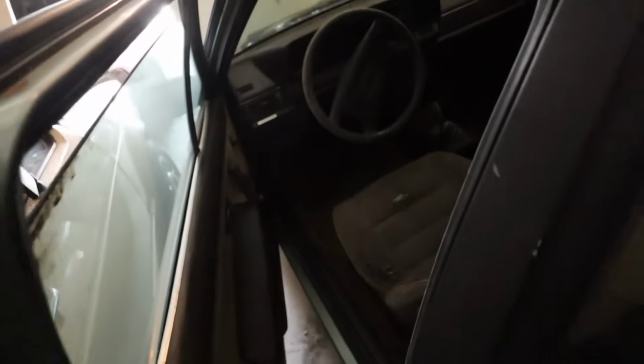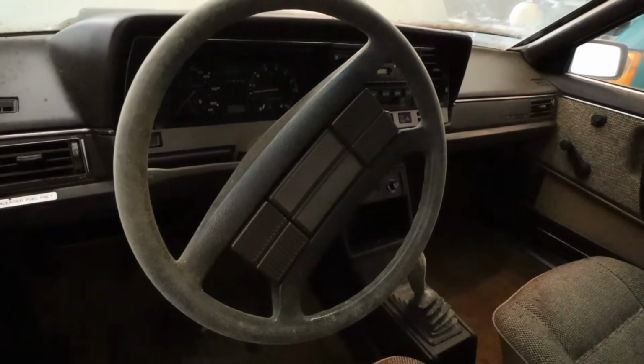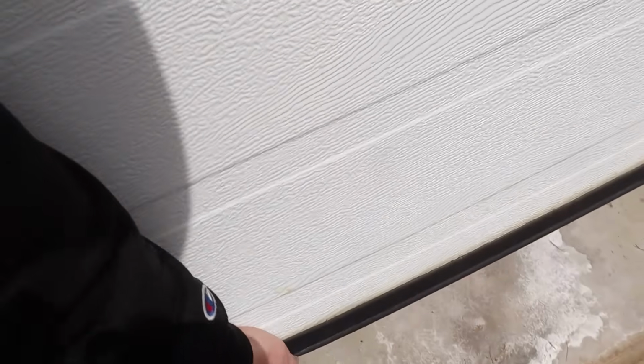So B2 Quantum Coupe, coolest steering wheels. And they were just so oddball. 84,000 miles. Okay, door number 4. Here we go.